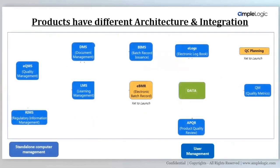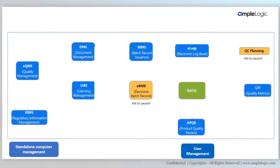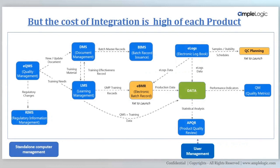So when we try to connect these, what level of integration is required between these systems? Take a simple example: when you raise a change control in the QMS, it has to trigger a document approval process in the DMS, and once the document is approved, you need to get people trained in the LMS. Then it comes back to the QMS for closing the change control.